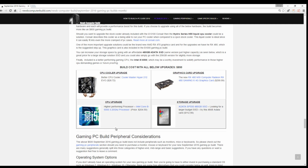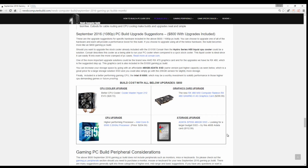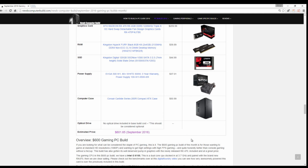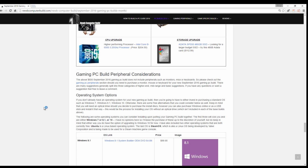CPU upgrade, you can get an i5, Intel Core i5 6500, $204.50. Bump up those graphics to an RX 480 for $299.99. Or like I said, there's only 120 gigabyte SSD included in the build. You can get this budget SSD, ADATA 480 gigabyte SSD, $112.99, which is, you know, about $60 more than the one included, and you get, you know, 4 times the space. So it would be a good investment if you want to bump up your space.